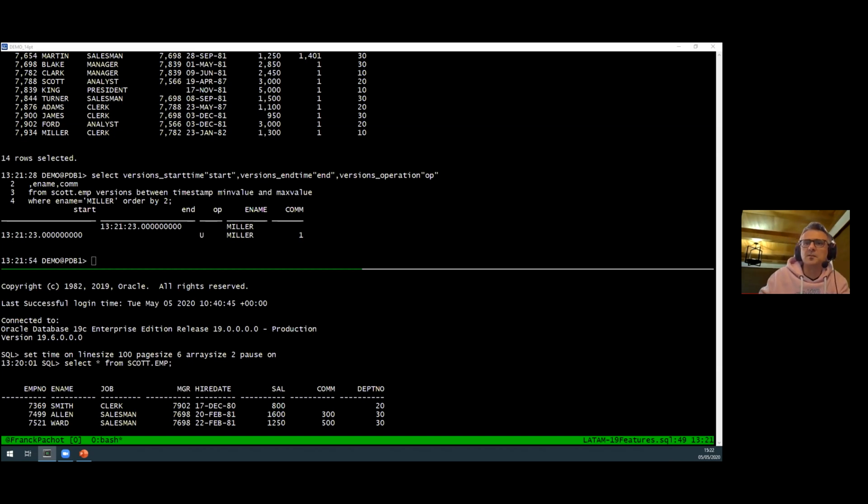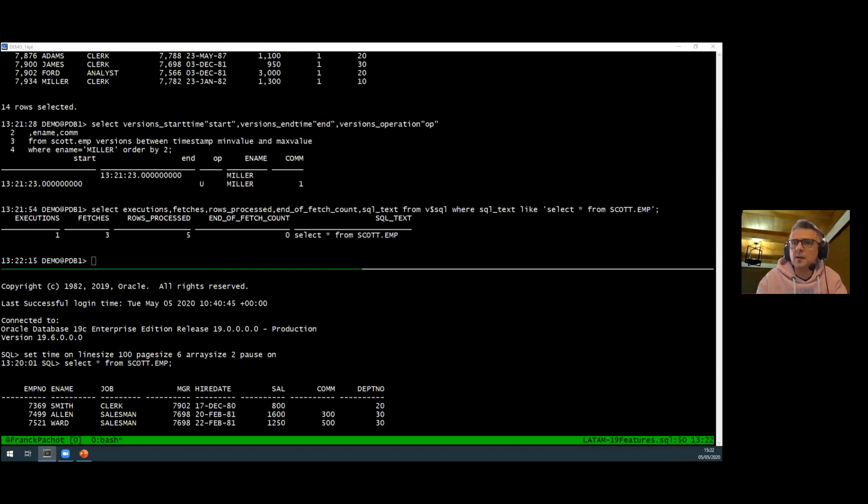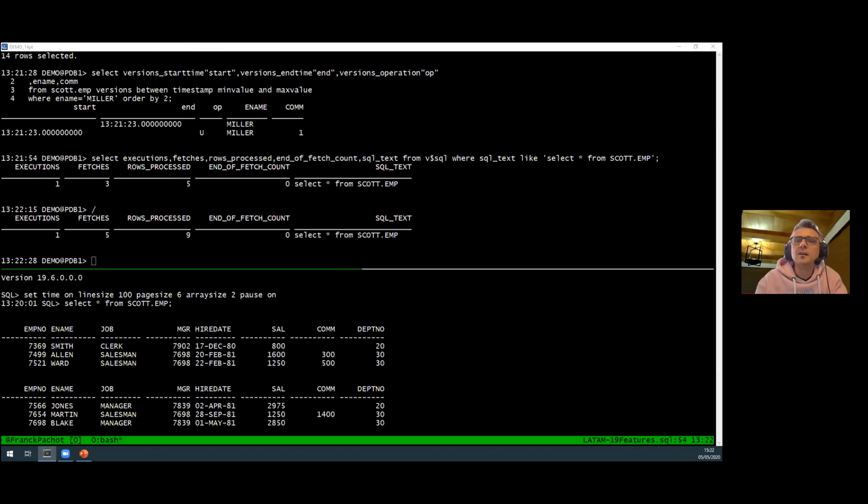For example, here I can see the previous version of one row and my modification that I did there. So I have 2 versions. And what happens is that the other session will see only the old version. So checking, I'm still in the same state for my select. I'm going now to fetch more rows from there. And you can see that I'm reading the old version.